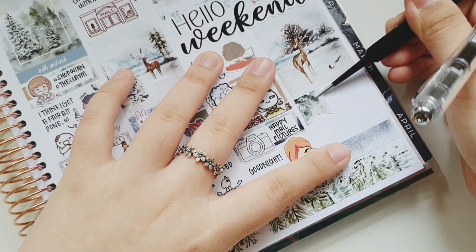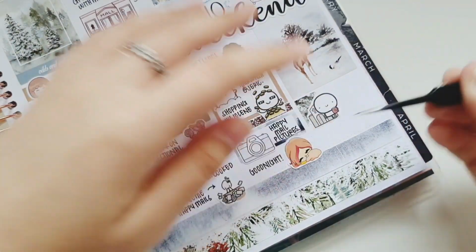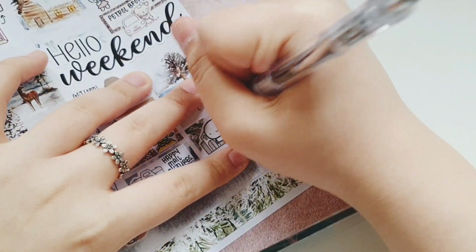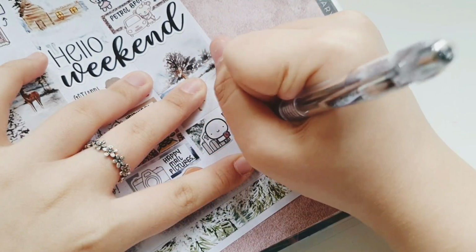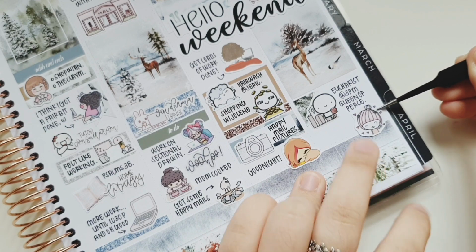And after that, did some filming for my haul and also set up my LVMM agenda. I am using inserts from Writersaurus and I really, really love it. After that, I went for petrol pump with my friend before going to church, and that petrol pump sticker is from Paper K Design. And lastly, the church sticker is from Bubble Mon Sticker Co.